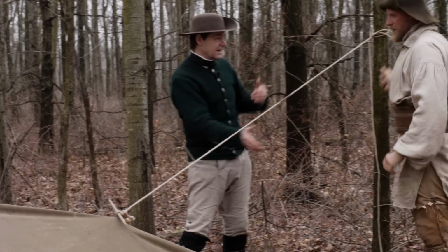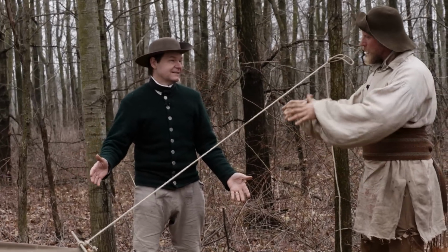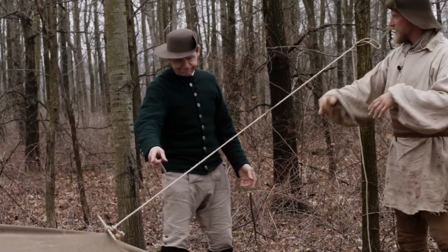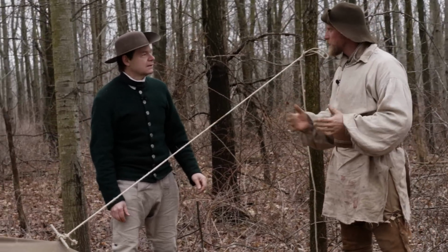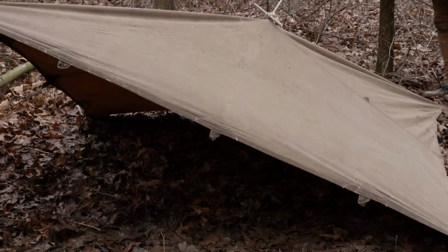Is there any other thing we can do if we don't have a tree just in the right location? If we don't have a tree, we can always put a tripod right in this back section and run it over the tripod. That would help tremendously. So we could have a tripod here, and it's our temporary tree. Right, our temporary tree. Okay, perfect.